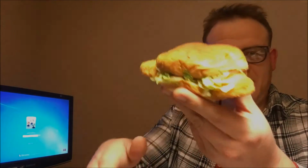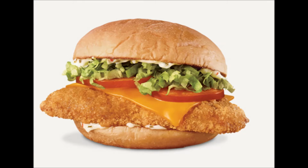This is what we got here, straight from the wrapper. Let's see if it looks a little bit like the one that they advertise. Probably not too similar, but it looks okay. Now it says on here that there is lettuce, tartar sauce, tomatoes, and of course you have your fish fillet, and looks like some cheddar cheese, and all wrapped onto a King's Hawaiian roll. So I'm gonna go ahead and give this a bite here, and let's take a first impression of what we get out of it.